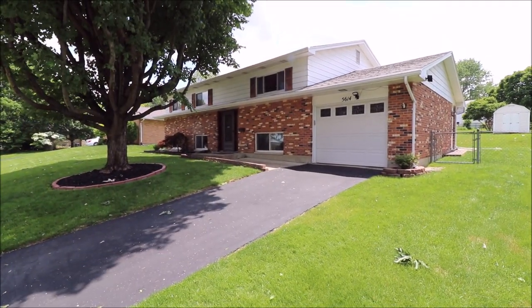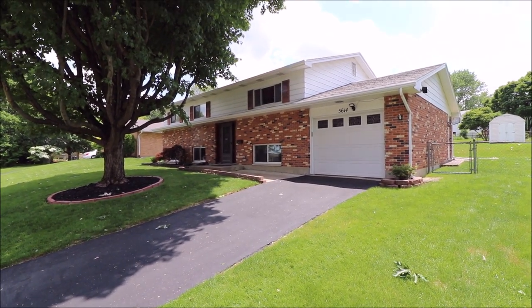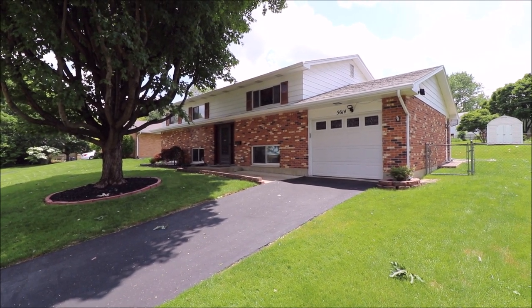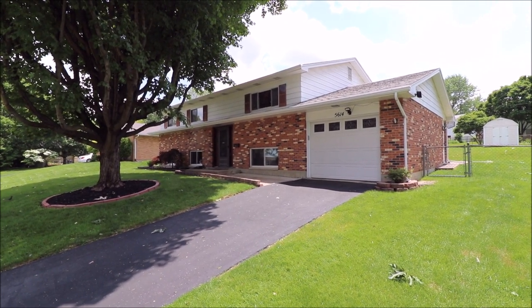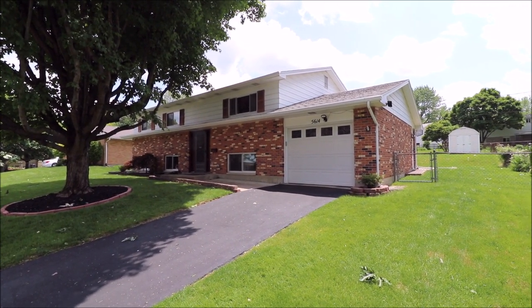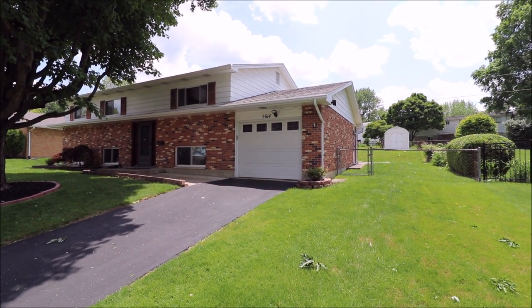Hey everybody, we're here at 5614 Mission Court, Dayton, Ohio, Mad River School District, getting ready to put another great one on the market. Beautiful bi-level, 2,310 square foot, attached one car garage, four beds, two full baths. Owners that have been here for quite some time and really kept things nice and updated. You can tell the house was loved for sure.